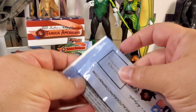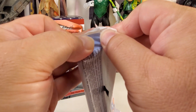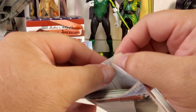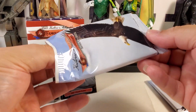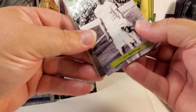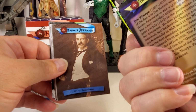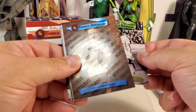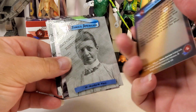Next pack up, folks. 3 down, 3 to go. I'm going pretty slowly just in case I get something fancy. I will have time to look at it. Jim Thorpe. First Native American to win a gold medal. Cool. L. Frank Baum, Wizard of Oz. Very cool.